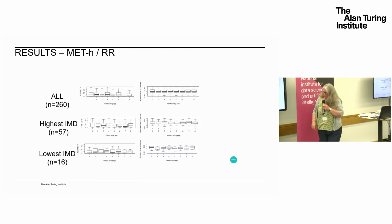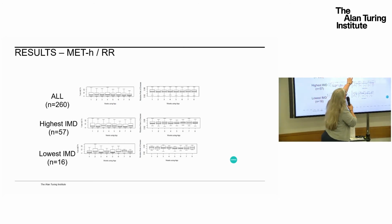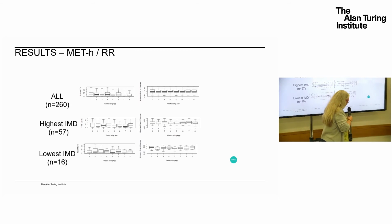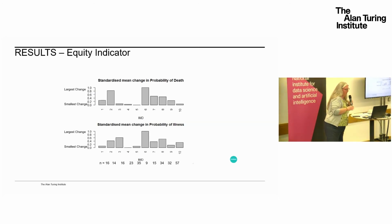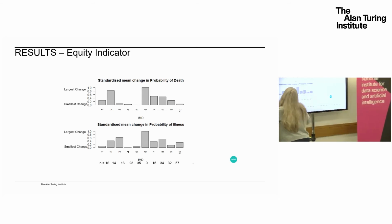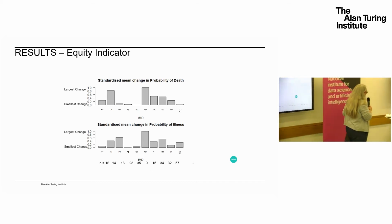We then looked at what the differences were in terms of the total met hours and the relative risk of disease. Again, comparing those who are the least deprived and those who are the most deprived. And finally, 1 minute, really? Finally, we then compared them all. So you have, these are the IMDs, these are the most deprived versus those who are the least deprived areas.